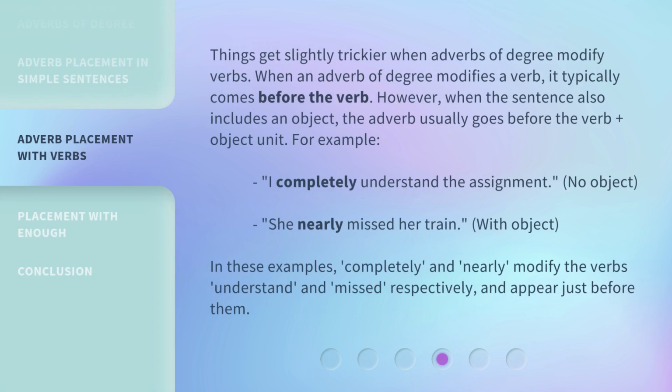Things get slightly trickier when adverbs of degree modify verbs. When an adverb of degree modifies a verb, it typically comes before the verb. However, when the sentence also includes an object, the adverb usually goes before the verb plus object unit. For example, I completely understand the assignment. No object. She nearly missed her train. With object. In these examples, completely and nearly modify the verbs understand and missed, respectively, and appear just before them.